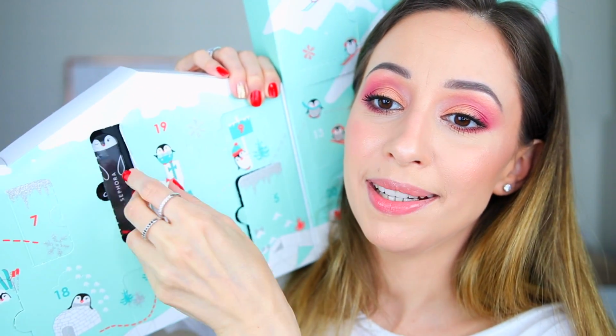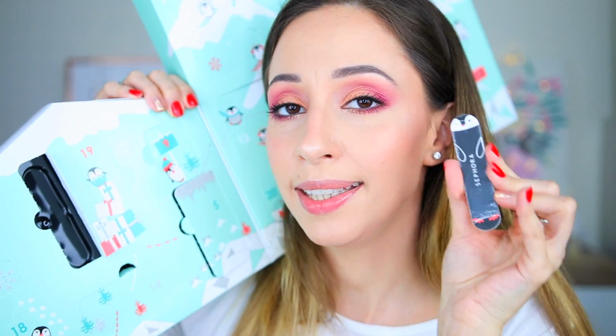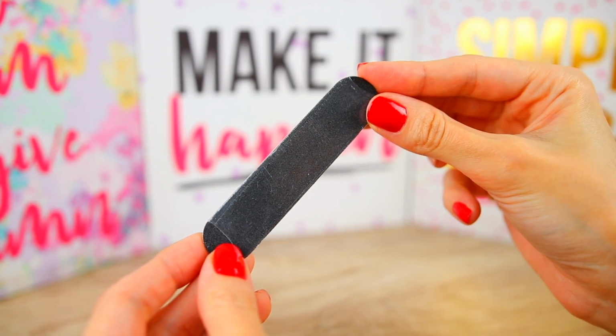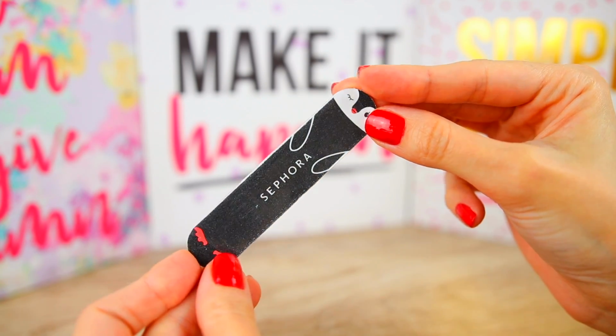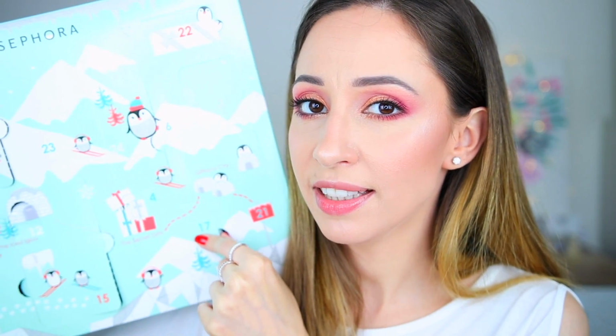Moving on to door number 16. Ooh, something cute and tiny again. This one is the penguin nail file, super cute and adorable. You can keep this in your bag, and it is a two-sided nail file. That's good, at least we don't have one side. For door number 17, I'm guessing that we have a lipstick.